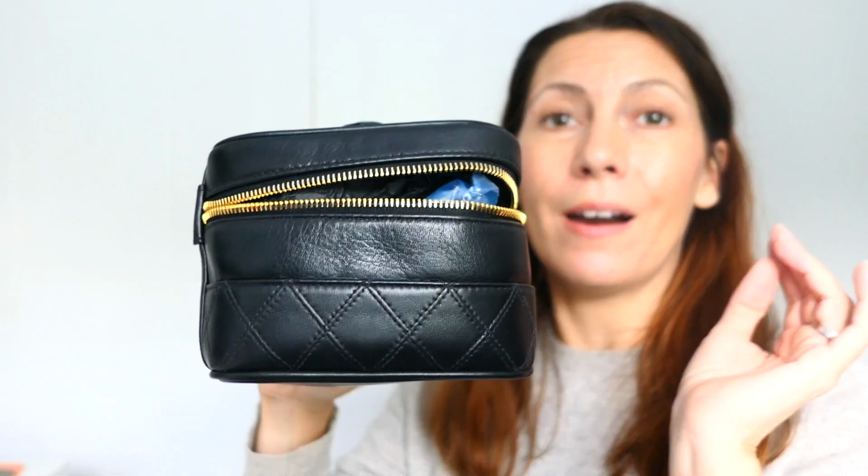So this is in black lambskin with gold hardware. It's all in, like I say, this glorious, sumptuous leather. I've said before how much I like the Chanel lambskin. When I bought my classic medium flap, I had the choice. I could have bought it in caviar. Nothing against caviar, and I own some caviar. I'm not against caviar at all. I'm not in one camp or the other. No, I just love it all.